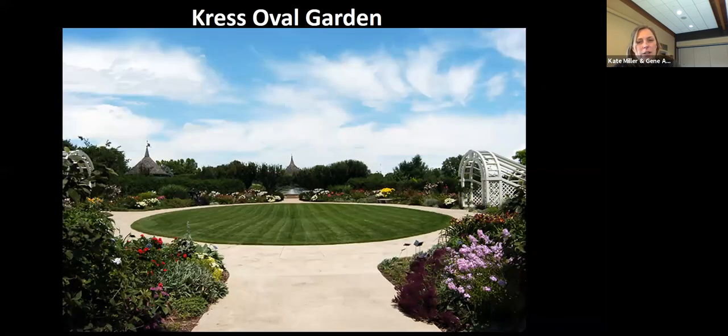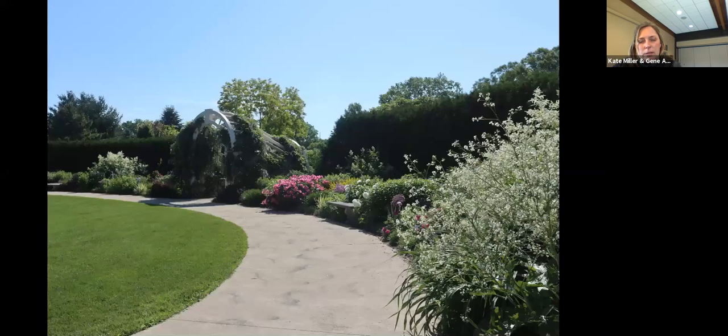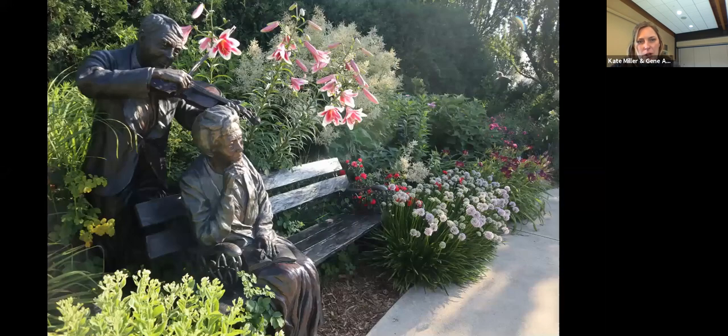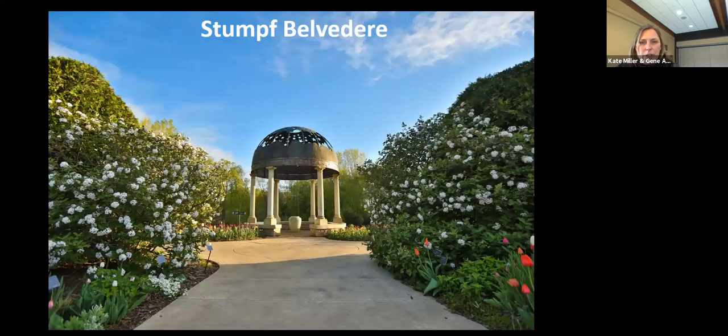Also off the Schneider Terrace past the fountain is our Cress Oval. And the Cress Oval is a perennial garden, and it's really a blaze of color and texture throughout all seasons. It is presided over by a bronze statue of George and Marguerite Cress, donated by the Cress family, for whom the garden is named. And this is a favorite wedding spot in the garden, as well as picnics and other activities that go on here.